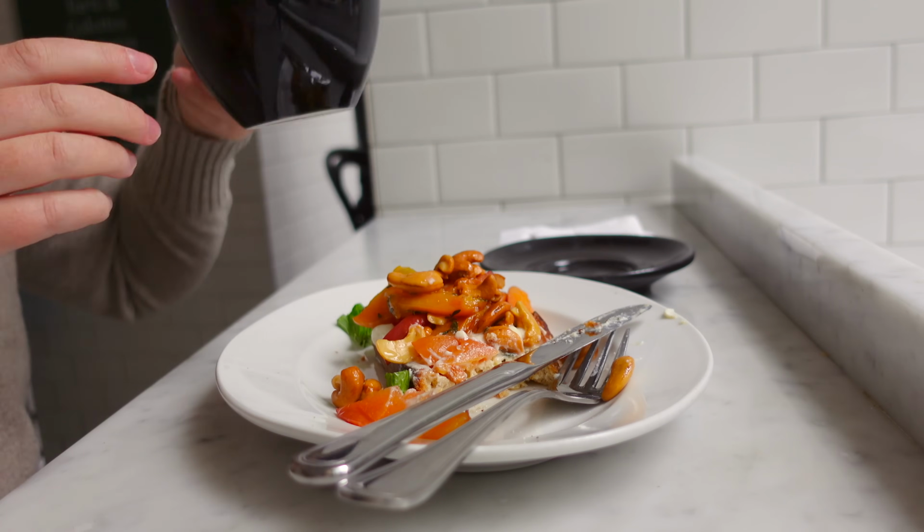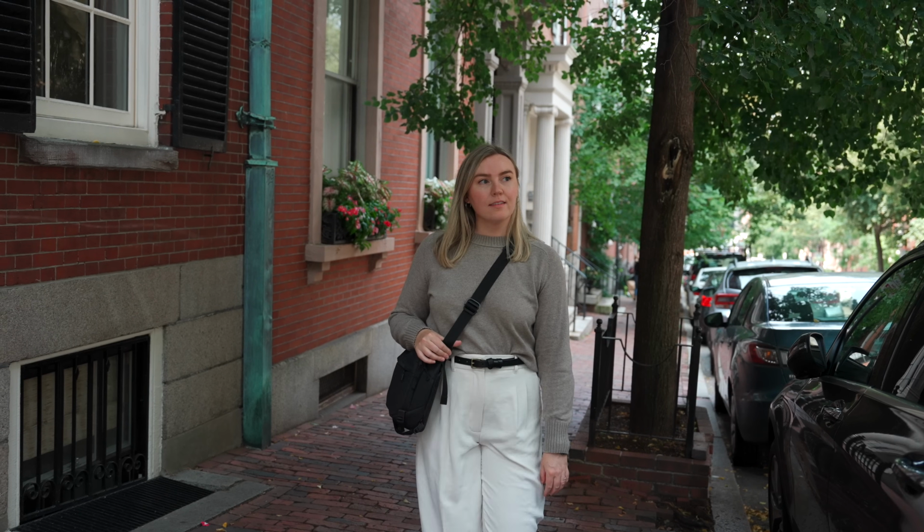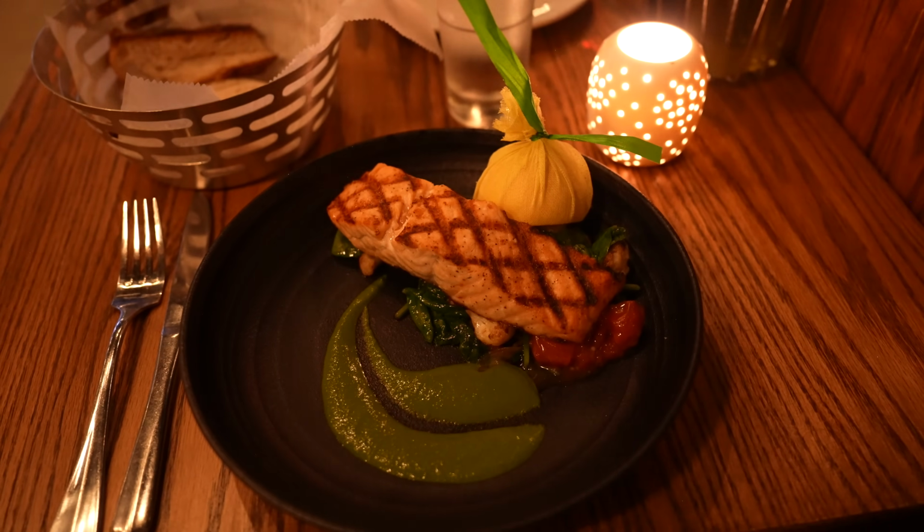The next thing I always do before a trip is scope out restaurants and make reservations in advance, because there is nothing worse than walking 20,000 steps around a city all day, finishing around dinner time, and realizing no restaurants anywhere have tables available. It is no fun to be hangry and scrambling to find somewhere to eat after a long day of sightseeing, so making a reservation keeps things a lot more relaxed.